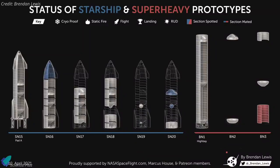Now, let's take a look at the current status of various Starship prototypes with the help of this illustration from Brendan Lewis. The nose cone of Starship serial number 16 was spotted at the construction site last week. The nose cone is yet to receive its flaps. The forward dome and methane header tank of SN-20 and a 7-ring stainless steel methane tank section of booster BN-3 were also spotted at the build site. Watch our previous videos on the playlist to get updates on other Starship prototypes.